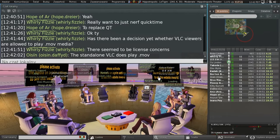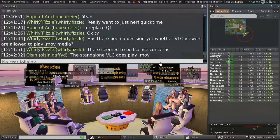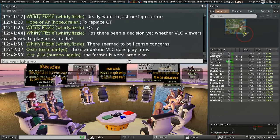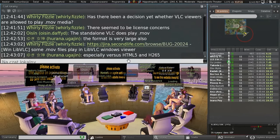So the trick with .mov media is that it turns out that MOV is a container format, right? It's not a well-documented container format, but it is a container format. So when you get an MOV file, you have to open it and look inside it, and that will tell you more about the format of what's inside it. And that might be different depending on what it is. There are many different flavors of .mov files. There are some forms that VLC figures out how to play. There are even more forms that the standalone VLC client knows how to play, but the plugin we're using does not.